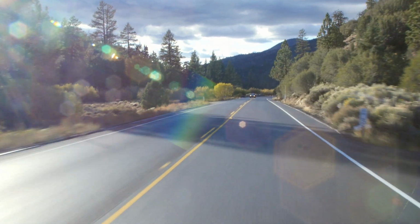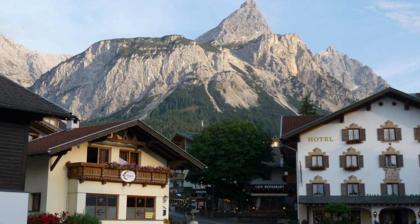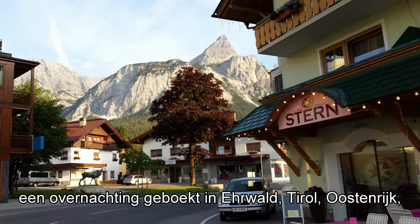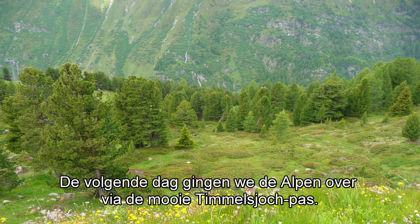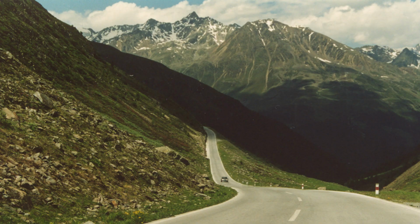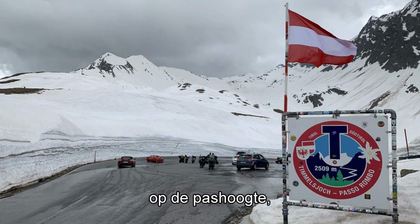Our second tip: take an extra day for the outward journey to Lake Garda. We did. From the Netherlands, we had an overnight in the village of Eerwald in Tyrol, Austria, a quiet and cozy village at the foot of the mighty Zugspitze. The next day we crossed the Alps via the scenic Tremosine. At the end of June there was still a lot of snow on the summit of this pass.